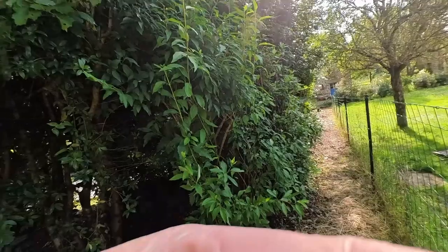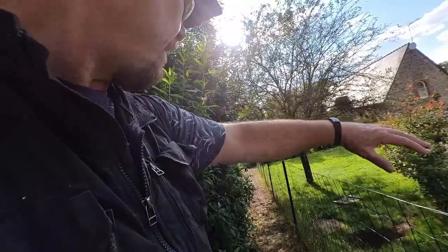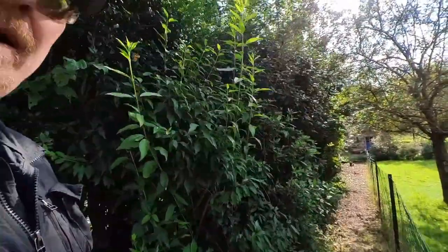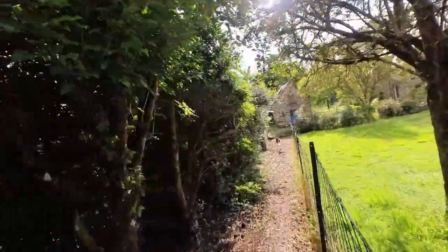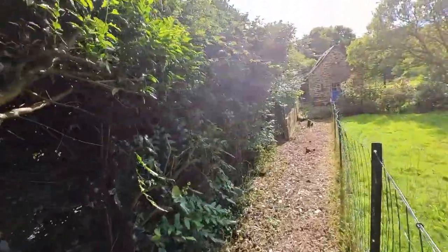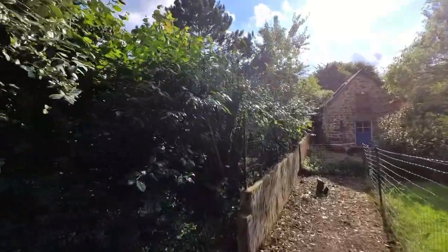So as you can see, this is what we've done. All this, where we're up to the fence, it was crawling over the fence. We've had to cut back all of this, and any overhanging trees. We've still got some work to do along here. But we're not doing too bad. Yeah, there's only a few more to go.